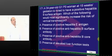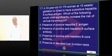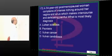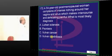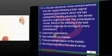A 34-year-old at 15 weeks of gestation, hepatitis B surface antigen positive, you want to know replication status, chance of infectivity. Obviously, it is the envelope antigen which will give you an important clue. Postmenopausal woman who is having intense itching around the vagina and anal area, you will basically think of lichen sclerosus.